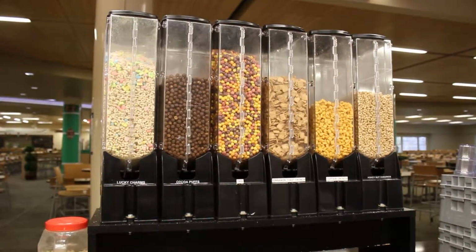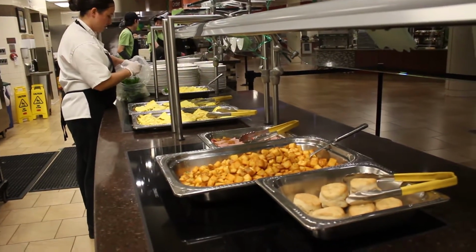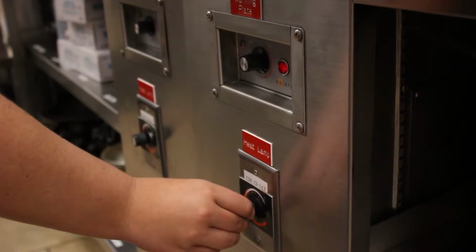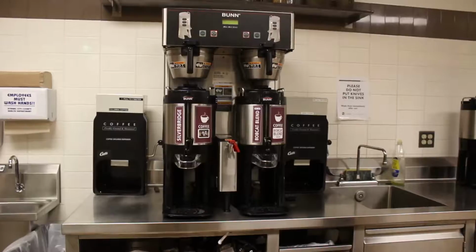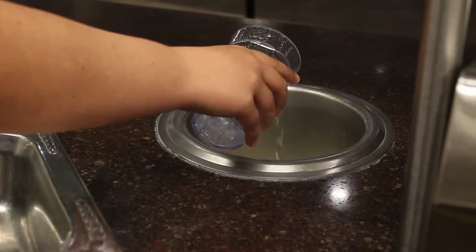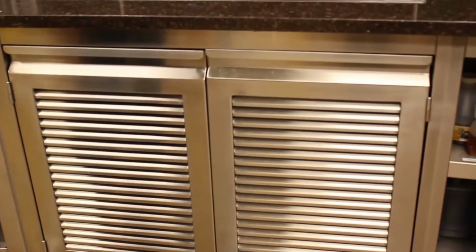Before the shift starts, it is your responsibility to make sure that the entire line is fully stocked and ready for the customers. You should make sure that all the equipment is turned on. This includes turning on the heat lamps, hot plates, soup well, oatmeal warmer, coffee maker, bagel toaster, and all 3 cold wells. You should also make sure to put a small amount of water in the bottom of the soup well so that the sausage gravy does not burn on the bottom.